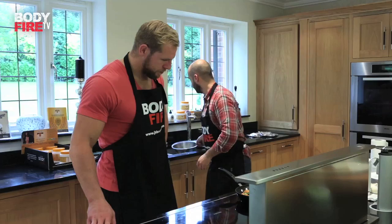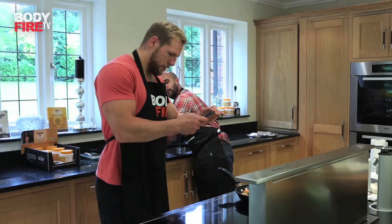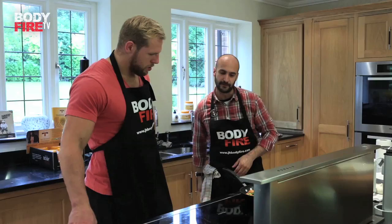What we're going to do with these is simply cook them in that pan until they're nicely browned off. When they're nicely browned off on the outside, I would suggest for those at home, because chicken can be very dangerous, that we need to make sure it's cooked. I would suggest just popping them in the oven at about 180.